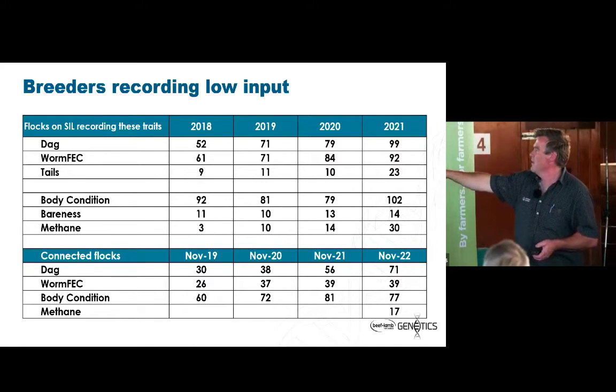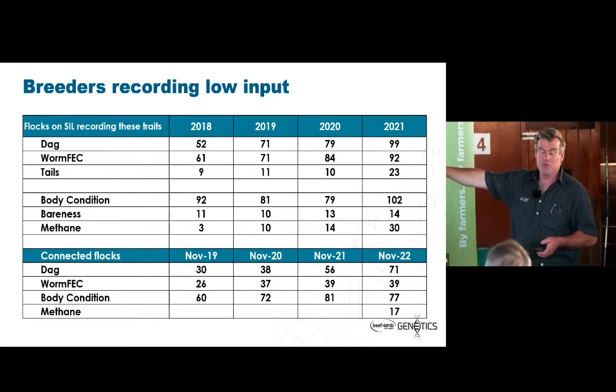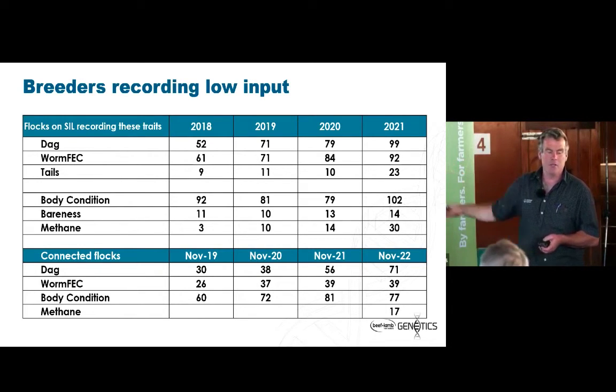And then at the bottom, we've got methane coming in as well. From those 3 studs in 2018, I'm pretty sure they were probably just research studs. They probably weren't actually commercial studs, but we're now up to 30 studs out there recording methane, and that's only going to grow with the latest government barriers they're putting up against us. They're getting 10% genetic difference between sire lines. We're told we've got to reduce our methane. Well, there's 10% sitting there just in your genetics. So it's going to become an important trait, just like growth and fertility and Dags in the future, potentially.